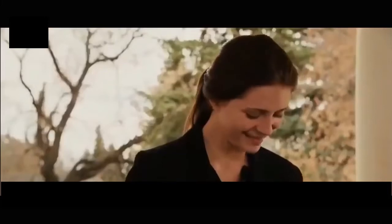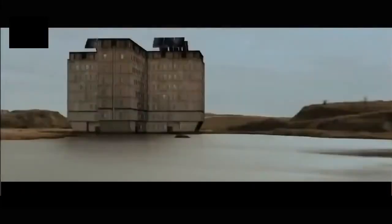Her first assignment happens to be this gigantic, unique architectural structure, an apartment building, located out in the middle of nowhere. The structure is the product of Joseph Mallestraza, who was an eccentric architect obsessed with Egyptian architecture.